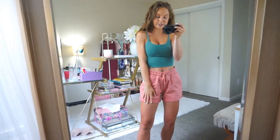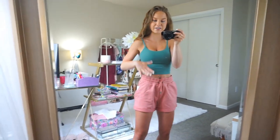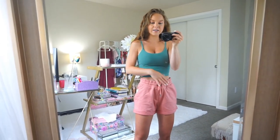So I'll show you the other color because they do come in a 2-pack. So here is the other color that came with the other pair of shorts. Again, they come in a 2-pack, and you can pick your color combo that you want. And I picked up the light gray and then this really pretty pink. I think they're so cute and they're just so comfortable. I love the material and I love the way that they fit and the length and pockets. Everything about them is just so good. And it's such a good deal because you get 2 of them.